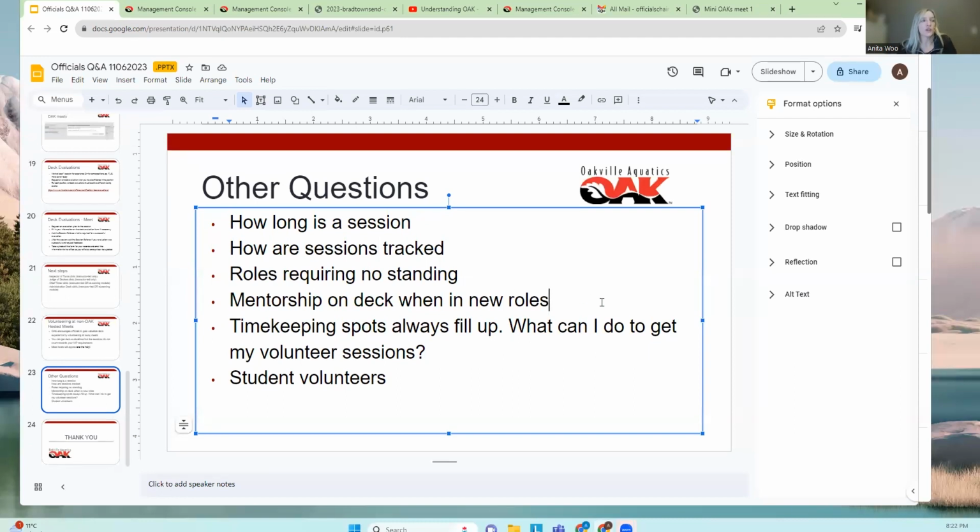Somebody asked this question earlier: mentorship on deck when you're in a new role. There are always senior officials available on the deck to ask and answer questions for new officials. When you're a timer, the position of chief timer is generally your go-to person. That's the person who will help you if you don't know how to take a split, and step in for you if you need to have a break. Thank you, Lavender. So that is the person that will be your mentor in that role.